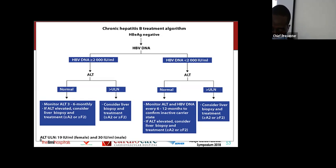Then my final question is, if a patient tests positive for hepatitis B surface antigen, would it be a reason to screen for other sexually transmitted diseases? In as much as we are thinking that most of the infections are through vertical transmission, should we still go ahead and screen for other STIs?